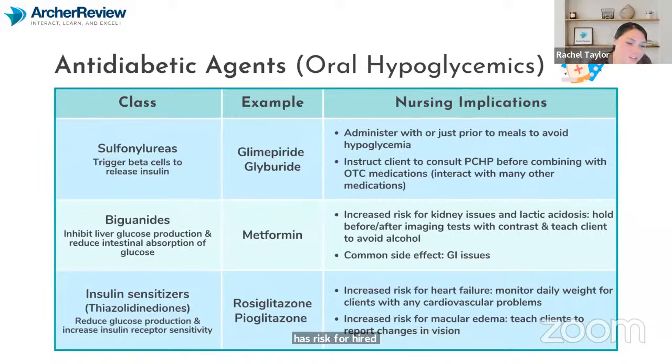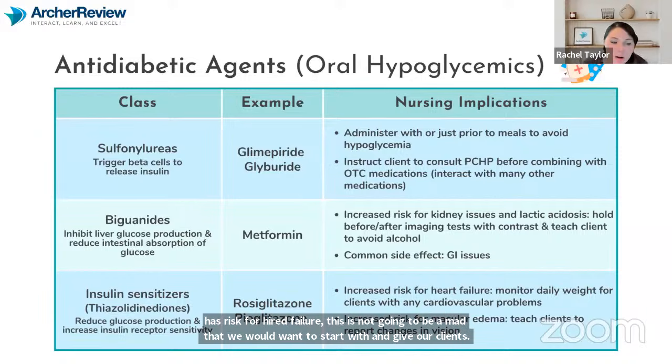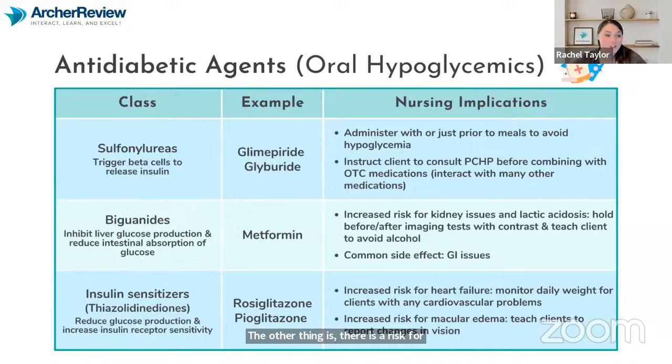The other thing is there is a risk for edema. So we do want them to really report any vision changes that could come with macular edema. We did already talk about those sulfonylureas and the biguanides.